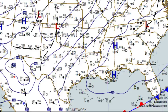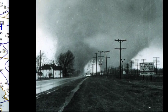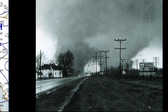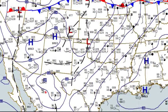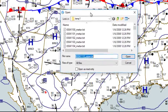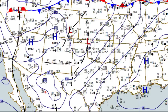April 11th is the 53rd anniversary of the Palm Sunday tornadoes there, and there's the famous double tornado there. I think that is in central Indiana there, and I figure we can take a look at the data there. So let me load this up here. I've got some historical data. This is from the Global Archive set that I have, and I'm going to load up the 18Z data for that afternoon. So this is going to be about noon or 1 o'clock on the Palm Sunday date.